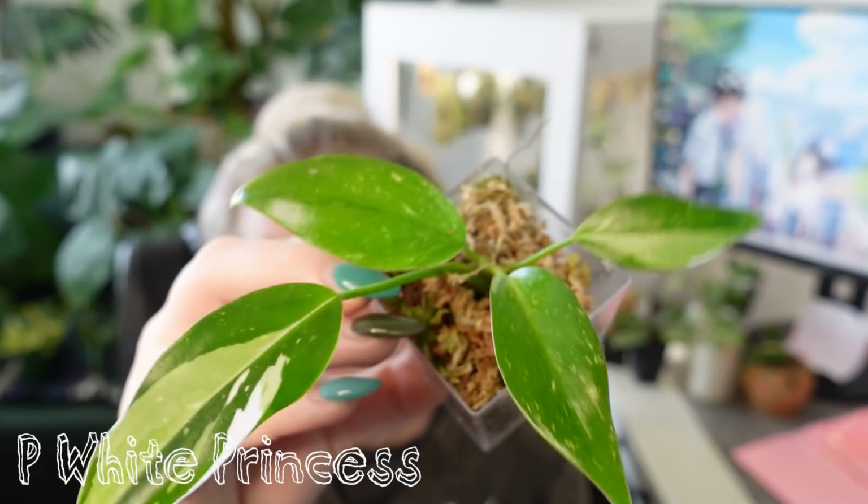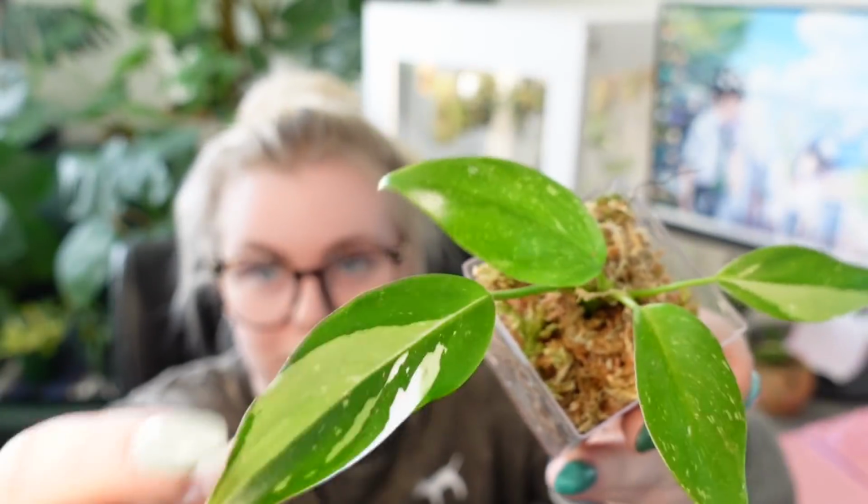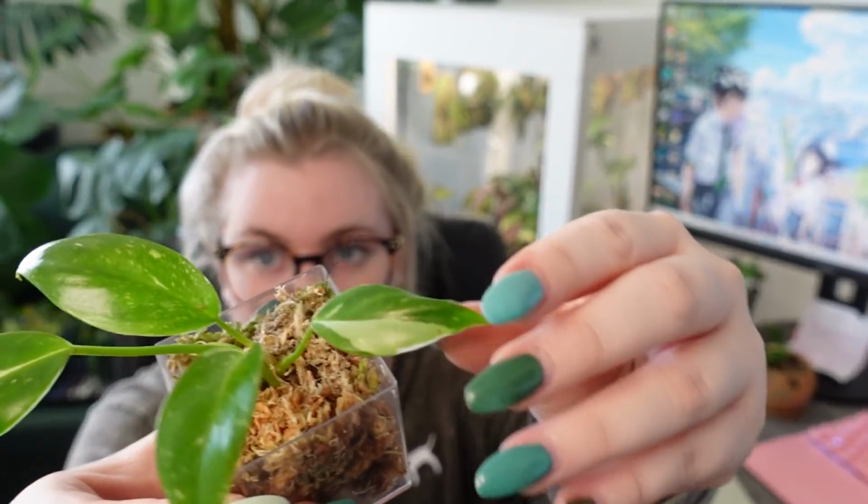All right, this is my Philodendron White Princess. She is quite honestly my child. I am obsessed with her. Love her so much. She's got these 2 older leaves which look like this and like this. They are a little bit more speckled, but I'm not worried because these leaves actually are not the oldest leaves.